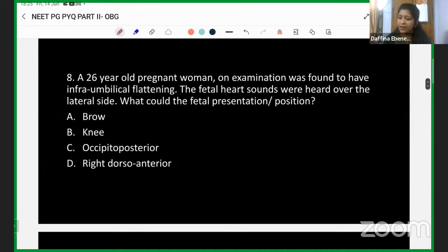A 26-year-old pregnant woman on examination was found to have infraumbilical flattening. The fetal heart sounds were heard over the lateral side. What could be the fetal presentation or position? The classical terms in this question are infraumbilical flattening and fetal heart heard over the lateral side, that is the flanks. That is classically seen in occipito posterior position.